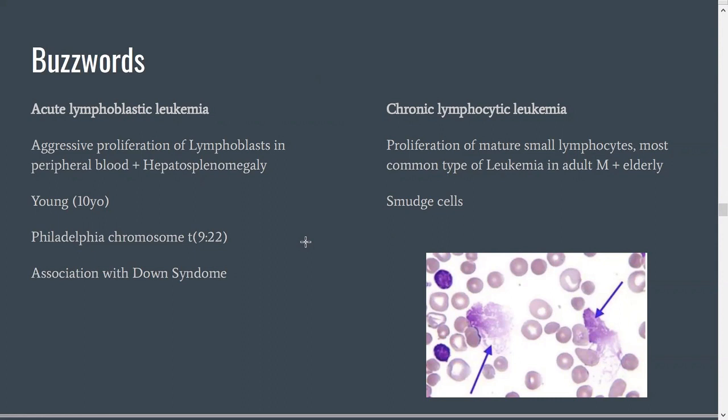So ALL is acute lymphoblastic leukemia. It is a very aggressive blood cancer that you should be aware of that classically presents in young people. So children, if they do get a blood cancer, it will usually be ALL. The things that you need to look out for are the presence of lymphoblasts as well as hepatosplenomegaly. Buzzword is Philadelphia chromosome, which is your translocation T922. You don't even have to know what that means. It's just an important buzzword. And then there is a low level association with Down syndrome, but this classically won't come up in your questions. It'll mostly be the other clinical findings.